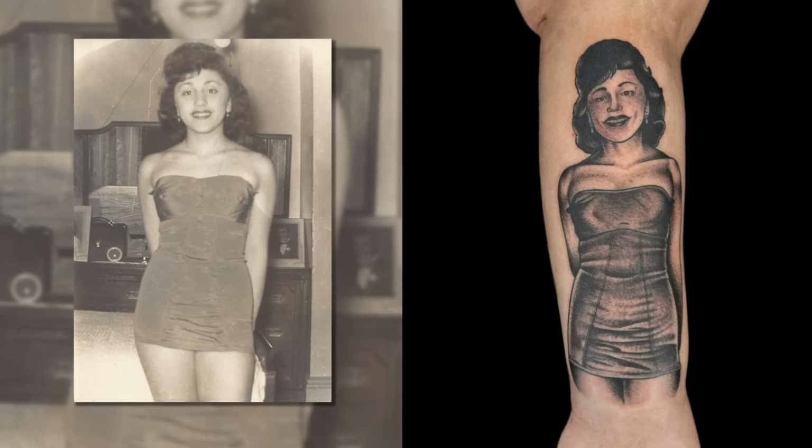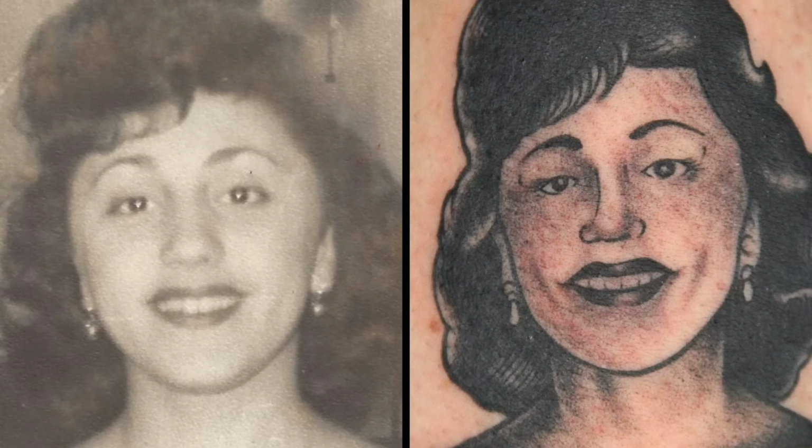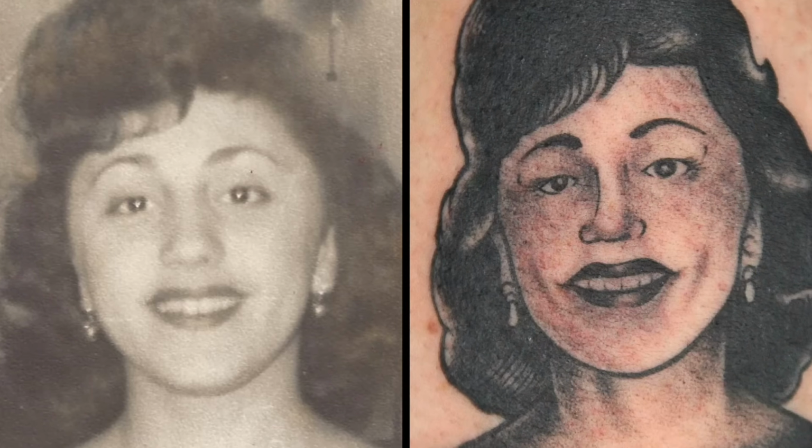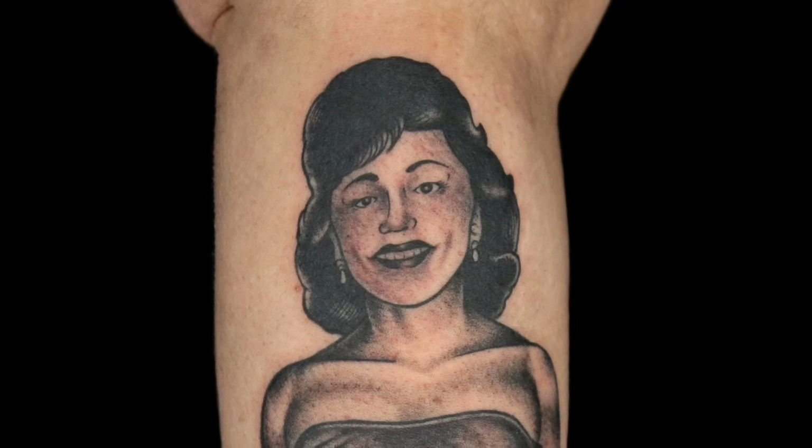Pawn. As far as capturing the look of the person with a simple drawing, you don't do it. If you look at her right eye, the top of her eye is curved, and the tattoo, it's a straight line and then curved underneath. Just the little looks of what's going on, you lose it. The shape of the mouth is off, the width of the neck.